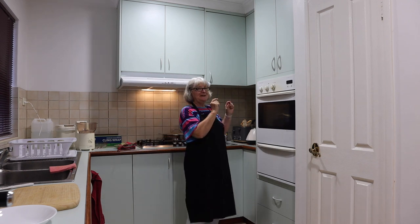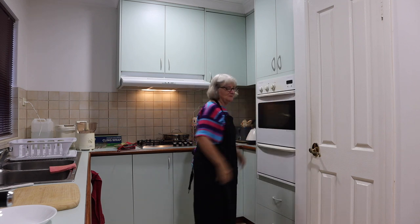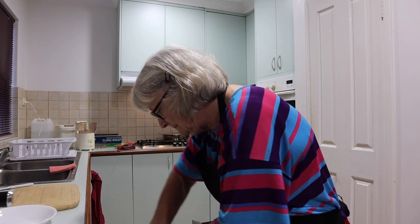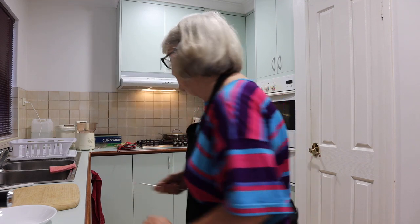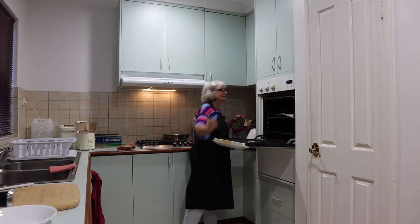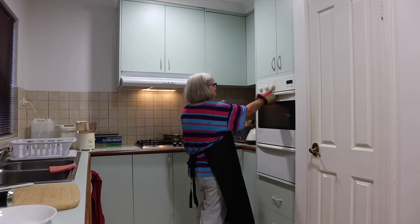And it smells good. Now we'll check on the potatoes, see how they're going. Oh, I think they're cooking quite nicely, Matthew. I don't know whether I should turn them over or just leave them on one side. They are, but I might swing the tray around so it comes the other way.